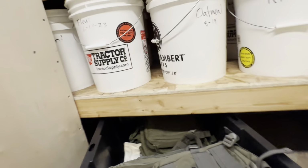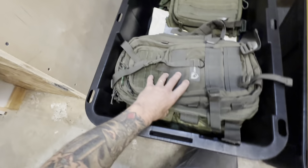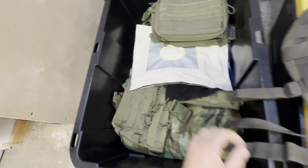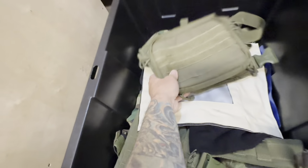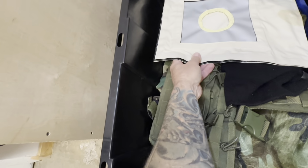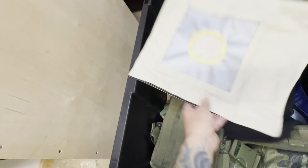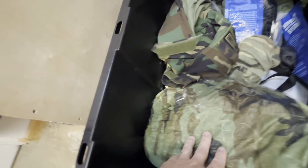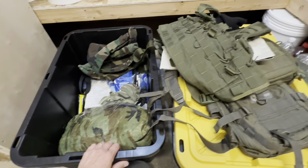And then this tote here is just more miscellaneous survival stuff that I have, but this is actually my first bug out bag, and so I have that in here. It's kind of an old chest pack that accompanied my old bug out bag. This is actually a flap for my wood stove tent. The chimney goes through this part here. I have a big mag pouch here. And then I just have some basic BDUs in here, some water filters, and then this is a ghillie suit. So yeah, just a bunch of miscellaneous survival stuff.